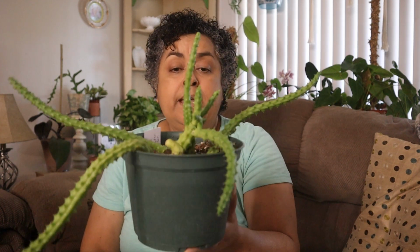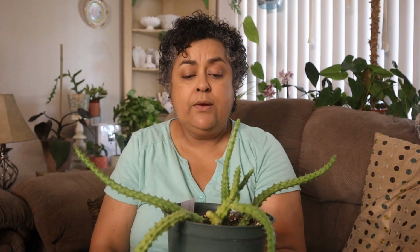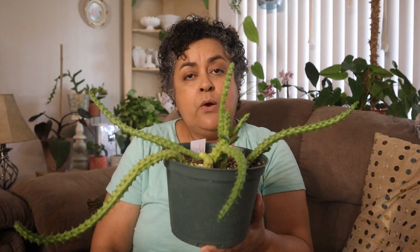So, you know, it's managed to live. And right now I think the one thing that it was missing was the brighter light. It's just really taken off for me. So I'm hoping my Stapelia here will bless me with a flower soon. Let us hope. Okay, so continuing on, I'm gonna leave that one for last.